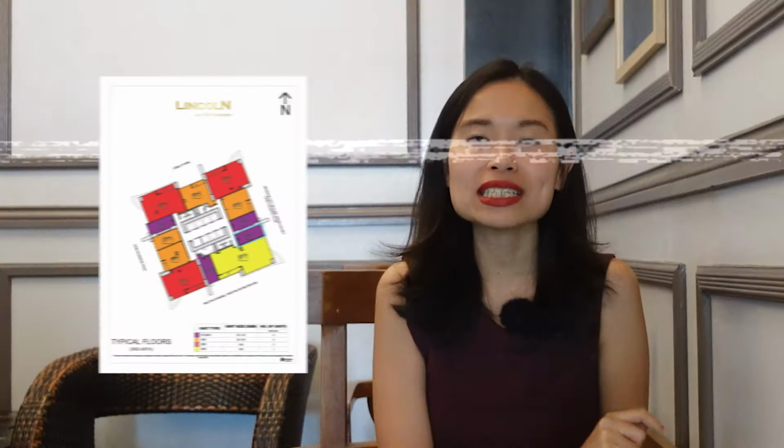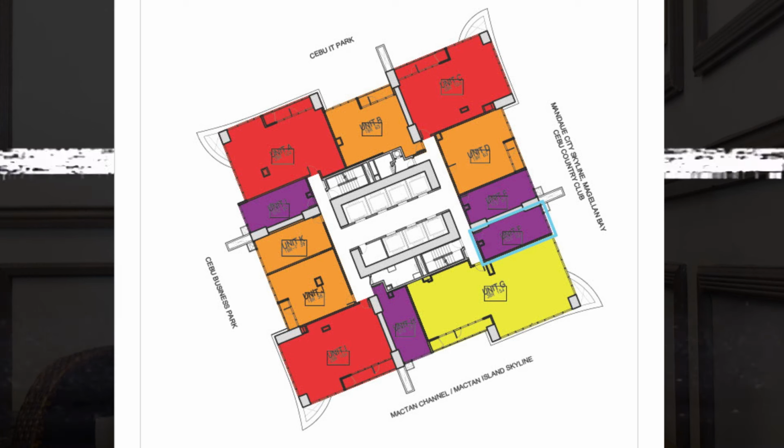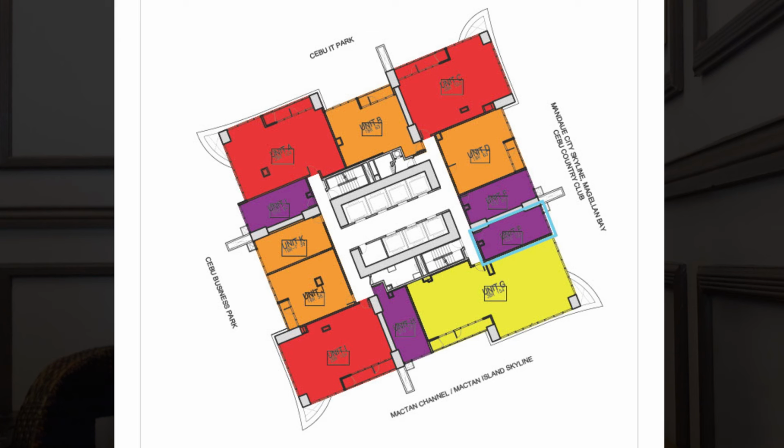There are four different views to choose from at the Lincoln Tower. So one view faces the Mandaue City skyline and also the Magellan Bay. This view also faces the Cebu Country Club. The other view faces the Mactan Channel, and it also faces the Mactan Island skyline. On the other side of the building, we have the Cebu Business Park view, and the other side faces the Cebu IT Park view.